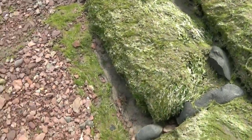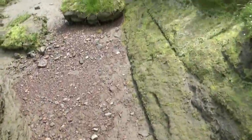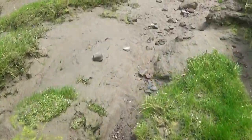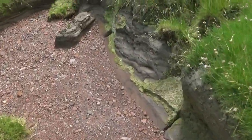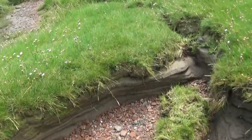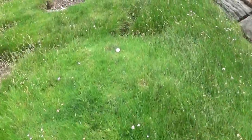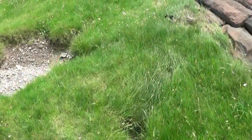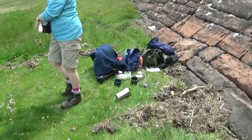Survived fairly intact. Back to our expedition picnic site.